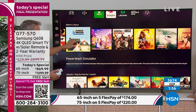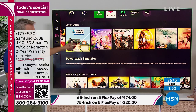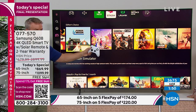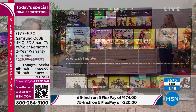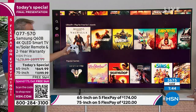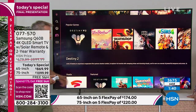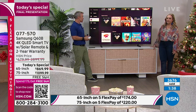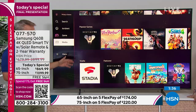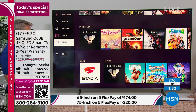What's cool about this is I can be playing PowerWash at home, and then we get in the car and go to Grandma's house. Grandma has this TV. I bring the controller and continue to play my game because it saves my profile at Grandma's house. So Grandma now has a gaming system, without the clutter and the headache. It's just an upgrade, whether this is the family TV and the kids are gaming downstairs because maybe you relegated them to the basement, and there's no shame in that.